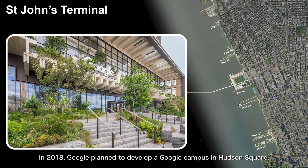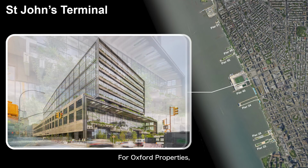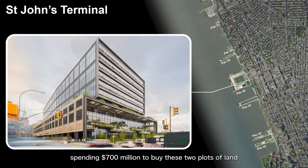In 2018, Google planned to develop a Google campus in Hudson Square. Besides renting numerous offices in 2 other buildings in Hudson Square, Google also rented the entire St. John's Terminal, which was still under construction. Then in 2021, Google simply bought St. John's Terminal from Oxford Properties for $2.1 billion, transitioning from tenant to landlord. For Oxford Properties, spending $700 million to buy these 2 plots of land and then selling them after development for $2.1 billion sounds like a very good business. The new office building was completed in 2023.